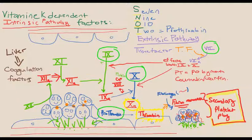I circled those factors in green, and if you notice, both the extrinsic and the intrinsic pathways are affected by this. So both the PT and the PTT will be prolonged when vitamin K is brought into the picture. When you want to prevent things like DVTs and PEs, you'll use warfarin, heparin, and Coumadin, because you want to prevent the extrinsic and intrinsic pathways from cascading out of control. You're going to look at the PT, the PTT, or the combination, which encompasses the INR, which we spoke about having a range of 2 to 3.